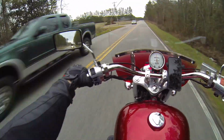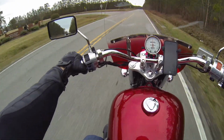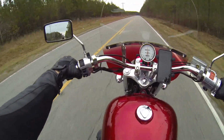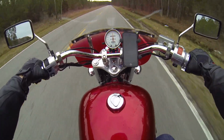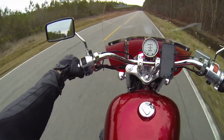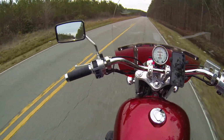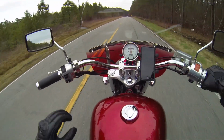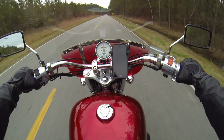Ooh, it's a little cool today, but it feels pretty good to me. Wife's probably getting a little cold, but she'll be okay. She's pretty tough for a girl. Her riding, I don't know if you can see her in the mirror, riding the 500F. That's her bike now, because this one's mine.